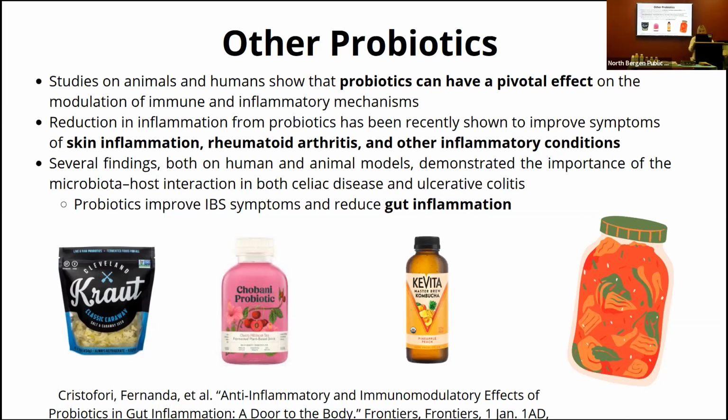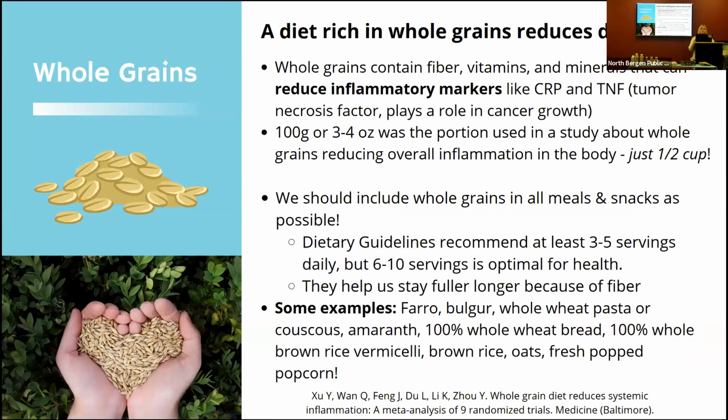Does sugar ever preserve? I'm not quite sure. I can get back to you on that.